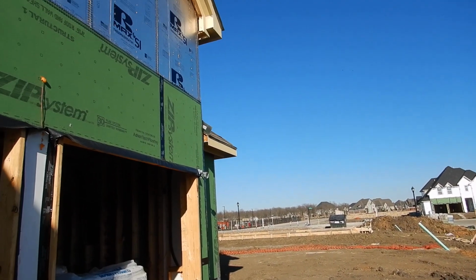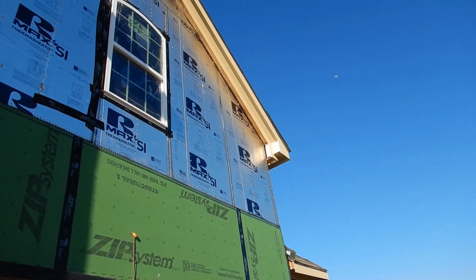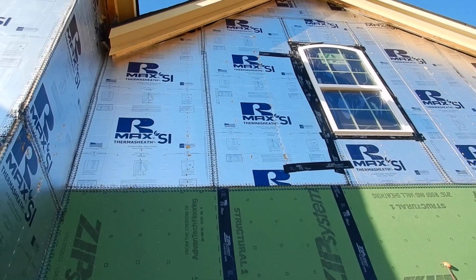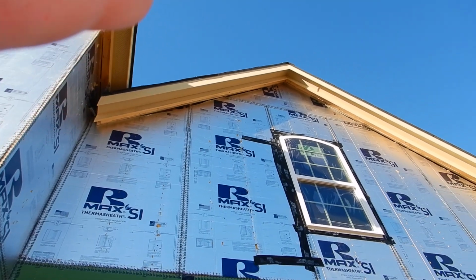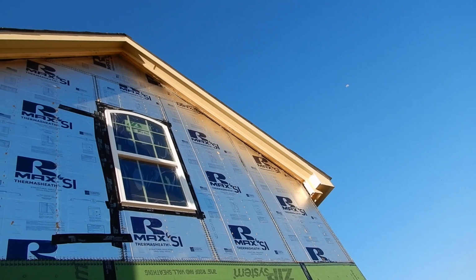Okay, we're missing a piece of a cornice right there. And then up here we'll make sure that's sealed real well. Also the siding, the RMAX siding, we got some pretty decent gaps up here.